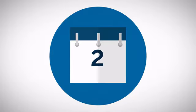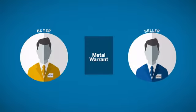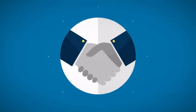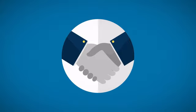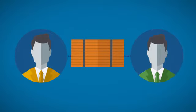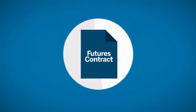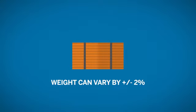On day 2, the invoices are issued. Finally, on day 3, the delivery takes place by the transfer of ownership of the metal warrant. The final settlement price was set by the exchange on the day the seller provided the notice of intent. The amount of metal in a cathode, SOU, T-bar or ingot can vary. Although a futures contract is for a standardized amount of metal, the exact weight of metal is taken into account when the payment amount is calculated.